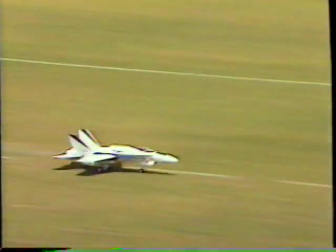Returning now to the competition. The F-18 Hornet is familiar to most RC modelers. Built and flown by Bob Fiorenzi, Bob won the first Top Gun Invitational in 1989 with this aircraft. And it's easy to see why. Bob flies the Hornet clean and consistent, even in a strong crosswind.